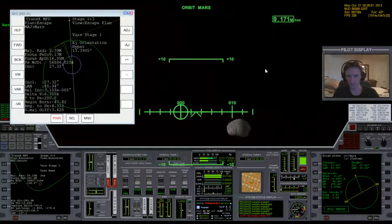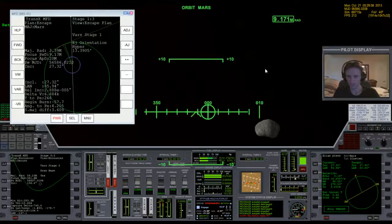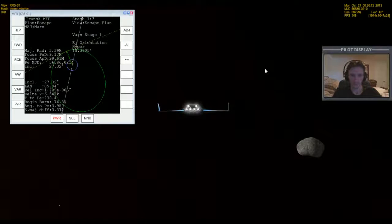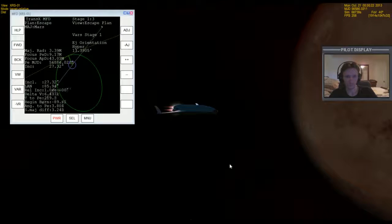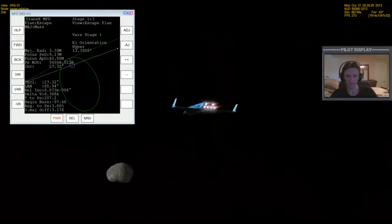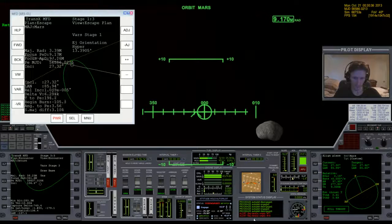Okay, one fuel module's gone. Trying to figure out which way to rotate to bring that semi-major difference down. Oh, there we go. Just a little bit of inward. Take a look at the external camera for a moment. Goodbye Mars, goodbye Phobos. There goes the second fuel module. That's what that noise is. You can actually see it down here. It says alert, bay tank is empty.